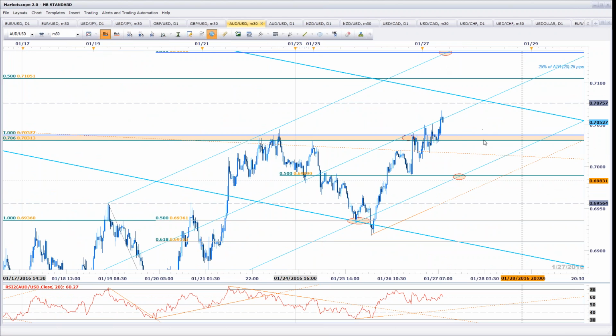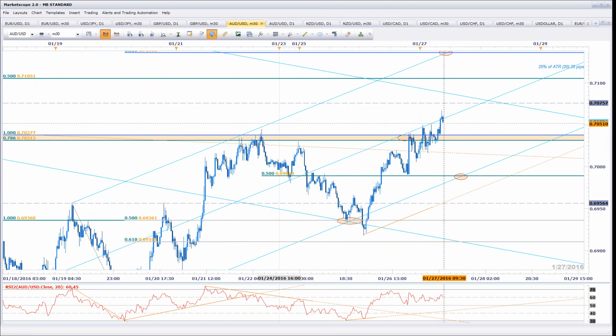So that would be a nice pullback back towards that 70 handle again, or 70.37 might be a play. We really have to see where the market's positioned right ahead of the release. I'll tweet something out, guys, if I'm looking to take something, or if I'm looking at a specific setup right ahead of the release.